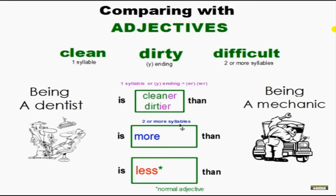Now, when I have two or more syllables, for example, difficult, that's three syllables, then I need to use more. So I'm going to say being a dentist is more difficult than being a mechanic. Now, let's look at when I want to use something less, if I want to say something is not more, but the opposite, less. Then I can use the adjective, but I don't do anything. So I can say being a dentist is less dirty than being a mechanic, being a dentist is less clean than being a mechanic, or being a dentist is less difficult than being a mechanic. And notice I am not changing the adjective. I'm using the normal adjective when I use less.